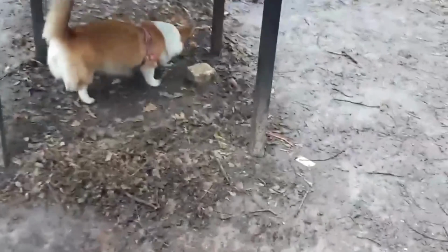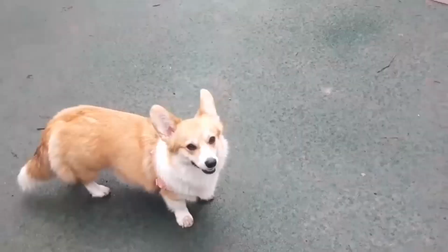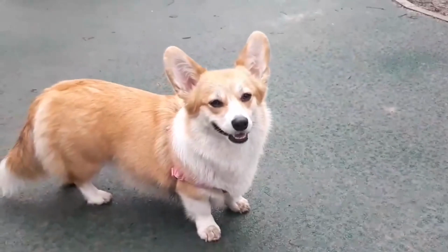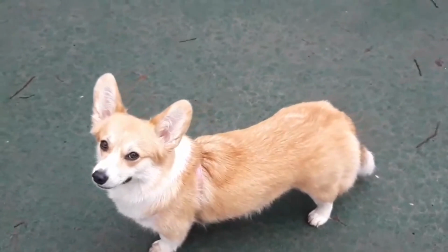Tail. The tail of the Pembroke Corgi should be straight and carried in a horizontal position. It must not be twisted or bent up or down. The Pembroke Corgi's head should be round with medium area and proportionate density. The muzzle should be long enough for the dog to breathe freely and eat. The eyes should be bright and lively, and the ears should be straight.